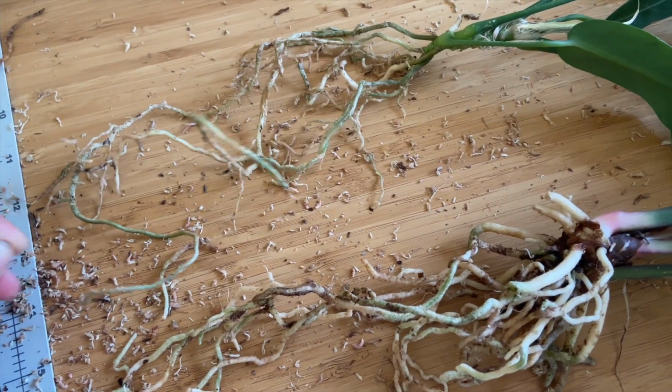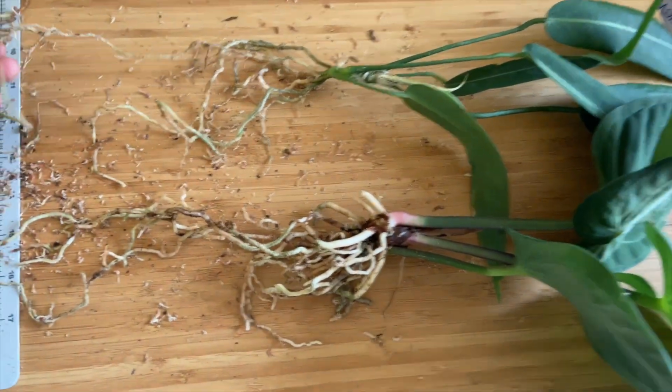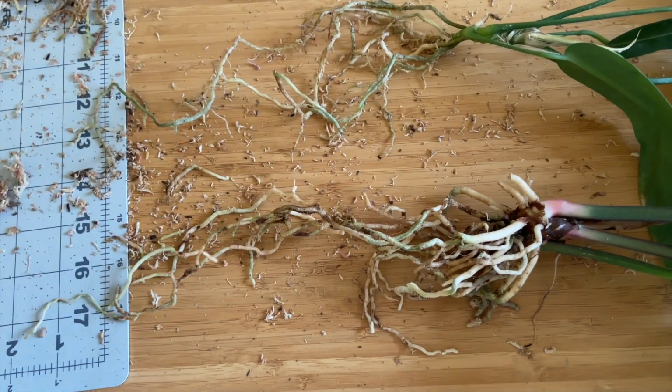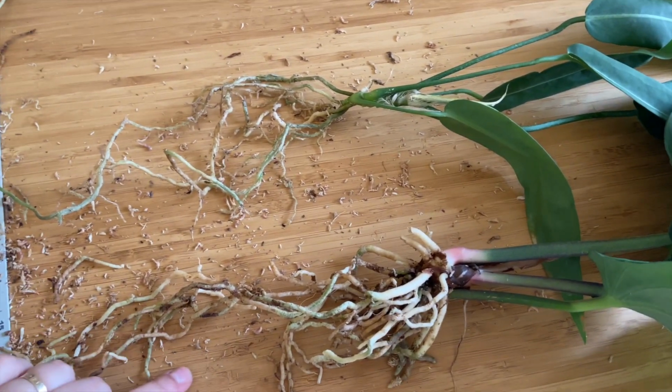So yeah, I'm going to go ahead and make the decision to put these in moss instead of water, just because the root system is pretty solid, and I'm going to put Super Thrive in the moss.